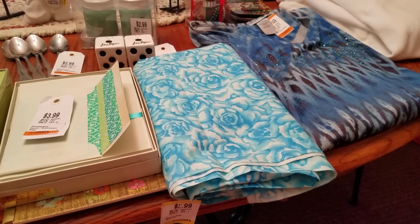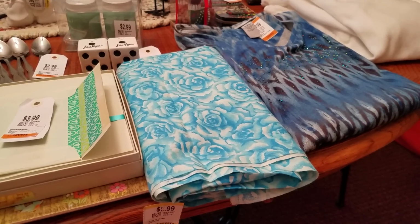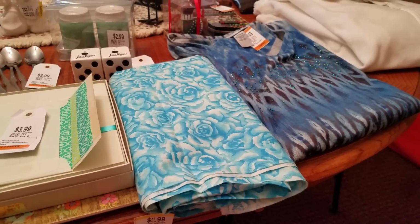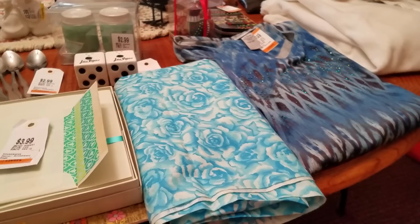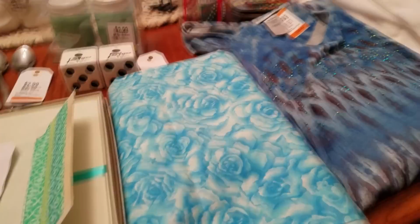So I had to go. So I didn't find much there. It was pretty well picked over, but I did find a couple of things. So yeah, not too bad. So really crazy that I went to all three. I know, I'm a maniac.